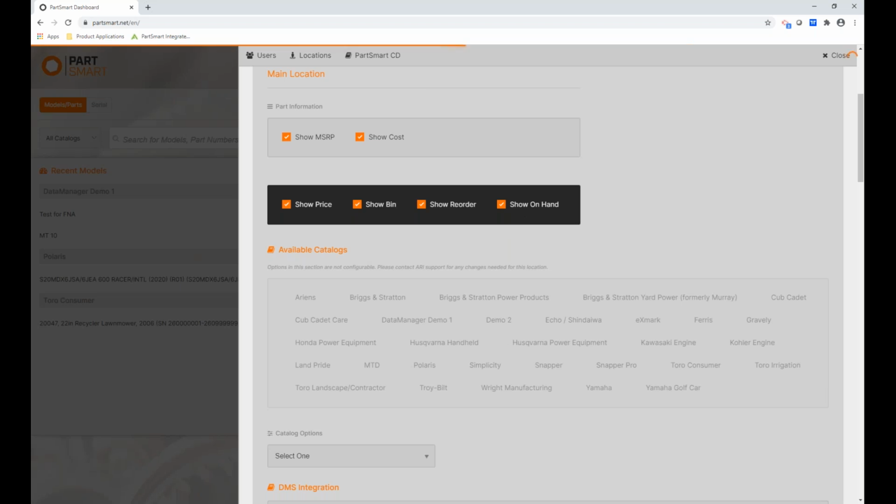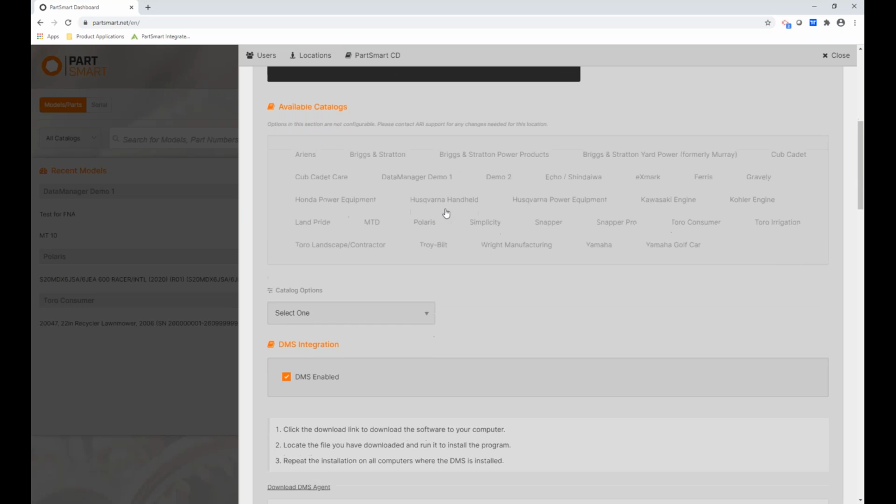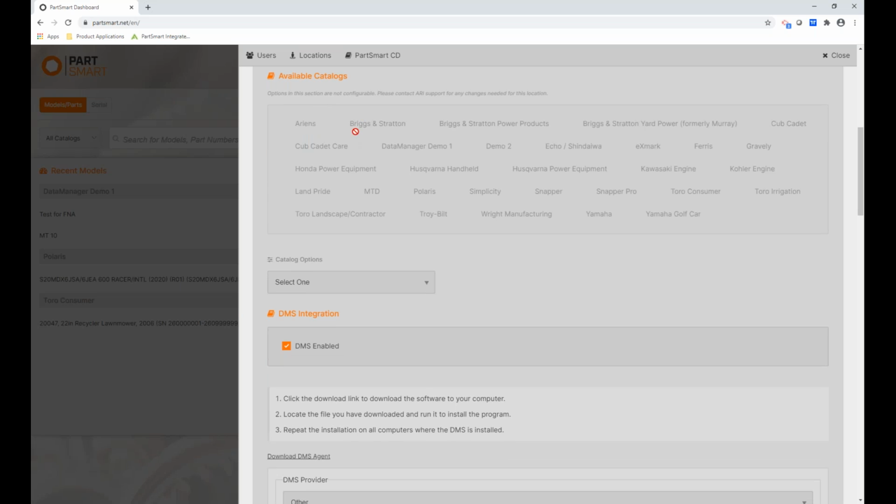This is where you can monitor and dictate what pricing will show up for the location. I mentioned earlier in the slide deck that let's say you wanted to uncheck the show reorder quantity because you don't want people at that location to be able to see it. You can uncheck this, and then when you hit save, the show reorder would no longer show for people only within that location. Then we have an available catalogs area.